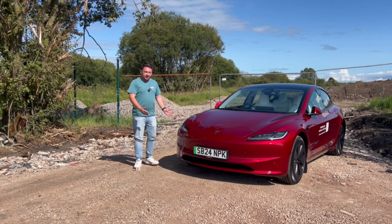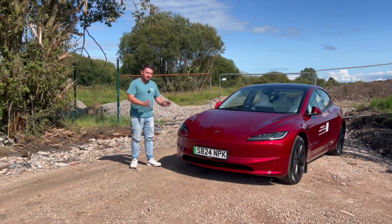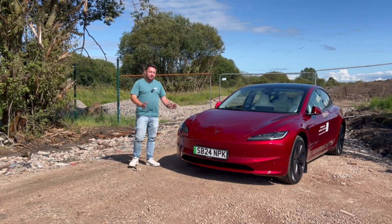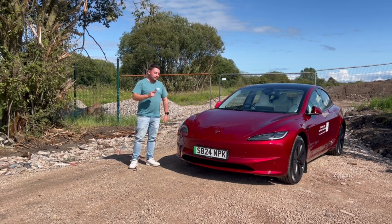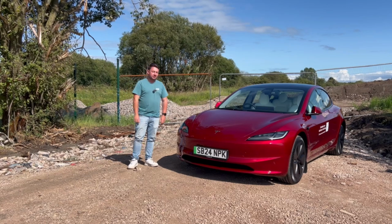This is the new Tesla Model 3 and I have 24 hours with it. So I'm going to spend as much time as I can driving it to let you know whether or not you should buy one. Now I thought, what is the best way to maximise my time with the car? And I thought, well, why not spend the night in it? So yes, tonight I'm going to be car camping in the new Tesla Model 3.